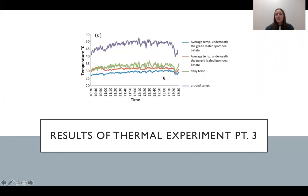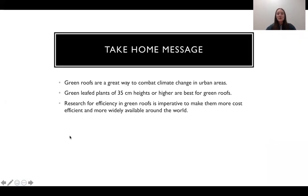And so again, they can use this in the future to say that green leaf plants typically are able to keep the building cooler than purple leaf plants, which is very interesting. So this brings me to the end of my presentation. So what we can conclude from this is that green roofs are ultimately a great way to combat climate change in urban areas through multiple different ways.